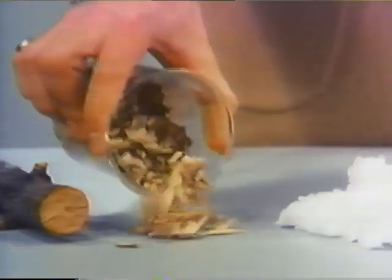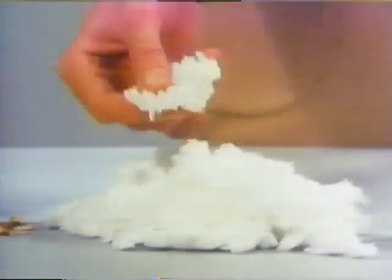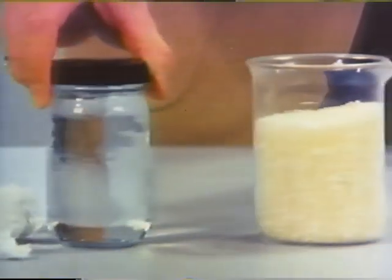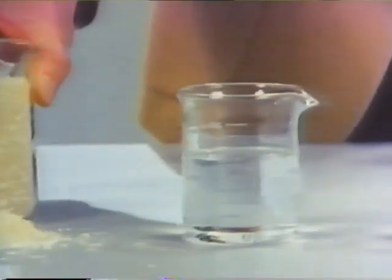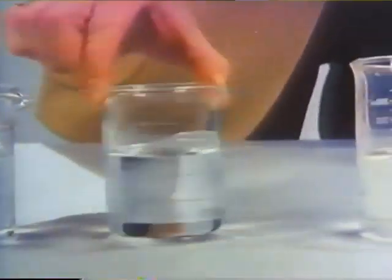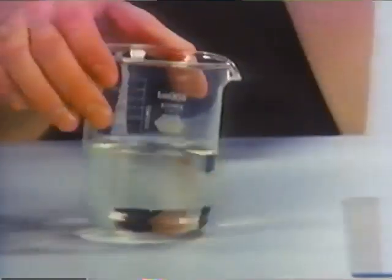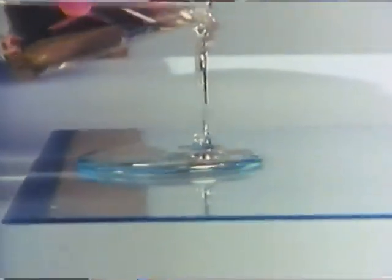First, the wood is chipped. Then it's treated to leave only the pure cellulose. The pure cellulose is combined with acetic acid. The result is pellets of cellulose acetate, which are mixed with solvents and a plasticizer. This results in a plastic syrup that pours like honey.